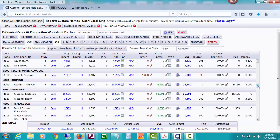Let's take a look at, let's see if I can see one here. Well, right here, you can see the POs are issued for less than the actual budget, and we've check marked that that's what our cost will be. So it says use POs, and so we see the 3,300. You can see right here that we have actually typed in an amount to override and become the ECC.